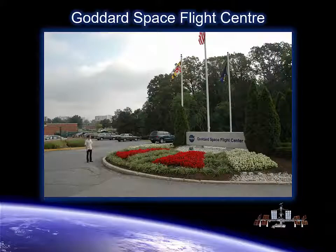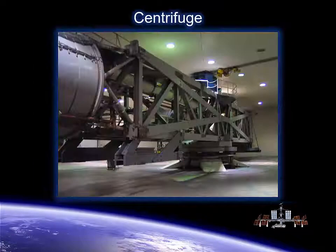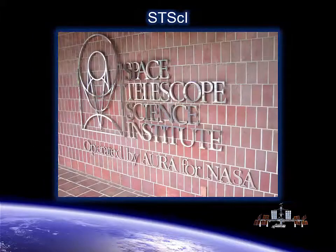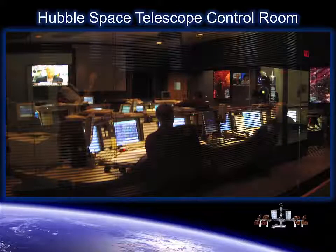In 2005, I went to the Goddard Space Center. Here's one of the centrifuges that they've got there. This is a massive machine. They use this for testing spacecraft, just spinning around and getting used to those G-forces. And here I am getting very excited in front of the stereo spacecraft. These are two of the telescopes that they use to observe the sun. Again, this is back in 2005, I think it was, when I went on a visit to the Space Telescope Science Institute, better known as the Hubble Space Telescope Control Room.